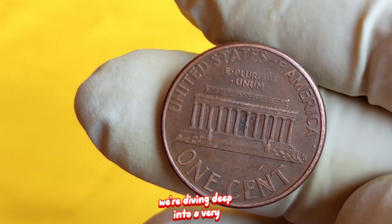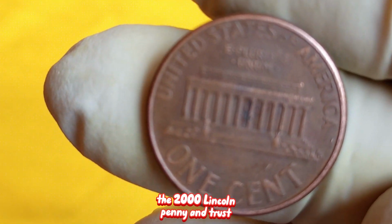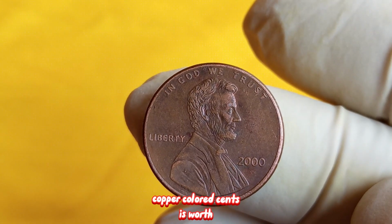Because today, we're diving deep into a very special coin, the 2000 Lincoln penny, and trust me, you won't believe how much one of these little copper-colored cents is worth.